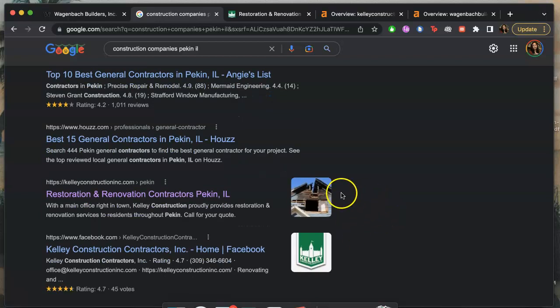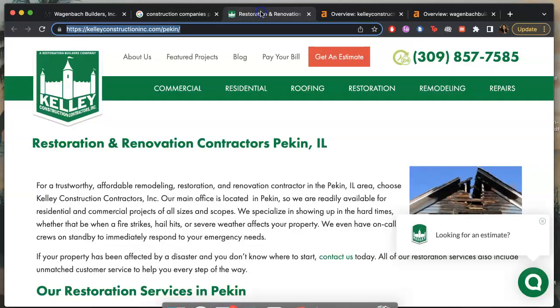So really what I want to focus on here is the first company that pops up, and that's going to be this Kelly Construction. So we are going to consider them your top online competitor, at least when it comes to this particular keyword. So I went ahead and pulled up their websites, and first I want to note the page that's ranking is not even their homepage, it's actually a location page.